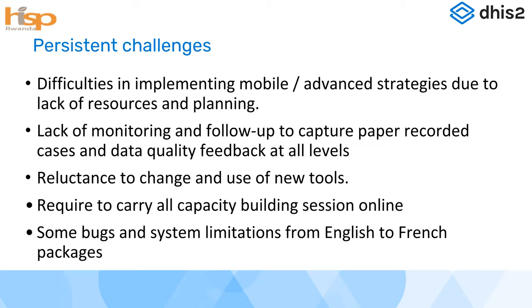Even though we managed to come up with some solutions, of course, there are some persistent challenges that the current implementation is still facing, especially when trying to implement mobile and advanced strategies. There is still a lack of enough resources and planning to make sure that any mobile or advanced strategies being carried out are well coordinated and that enough resources are available to support the activity.